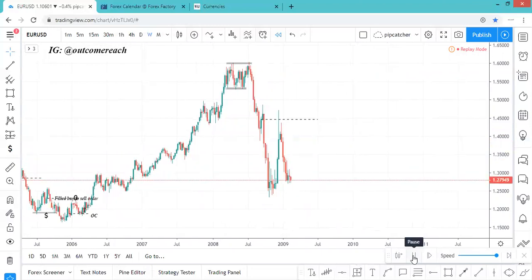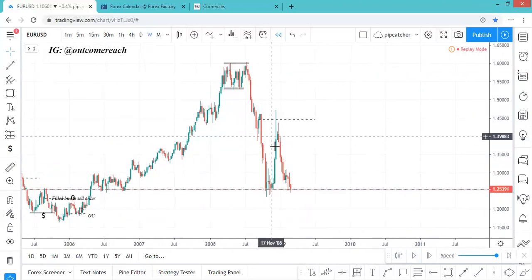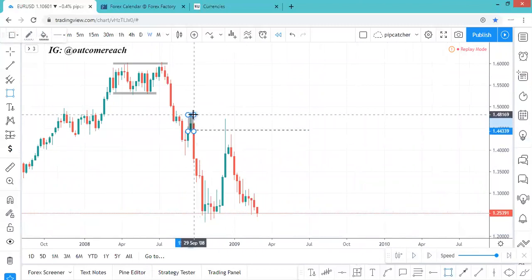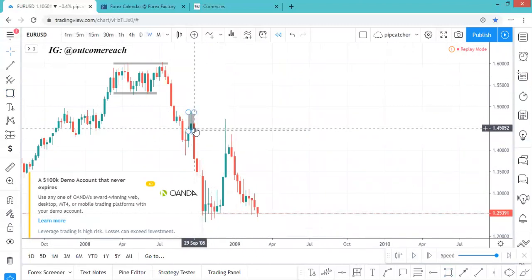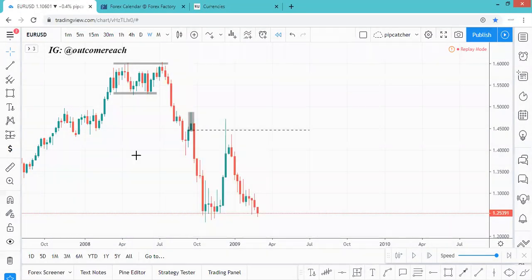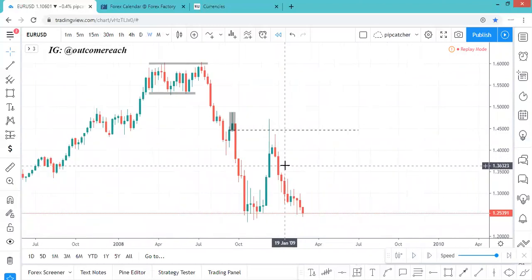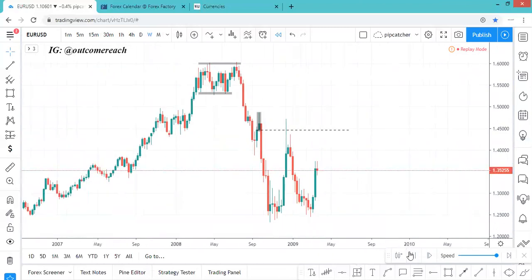Clean. That's really clean right there. So if you said this candle right here, this one, to be a point of interest to look for a sell, you were right. Good job. So moving on now. Let's see where price is going.